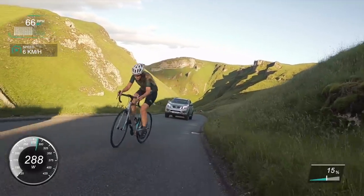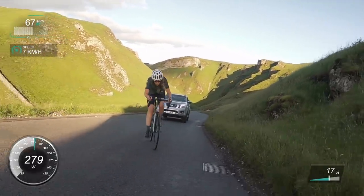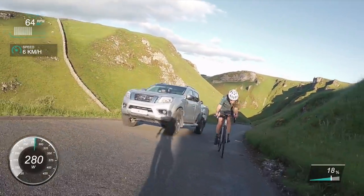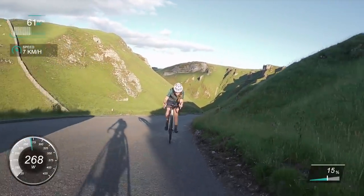No, this was the one. I shouldn't have been that far out in the road. I should have been a bit further over. But that bit had just got so steep. And like I say, cars are generally really patient.